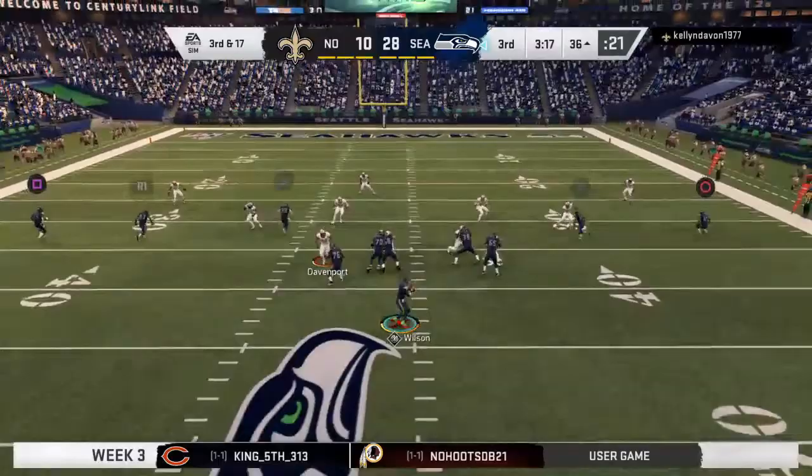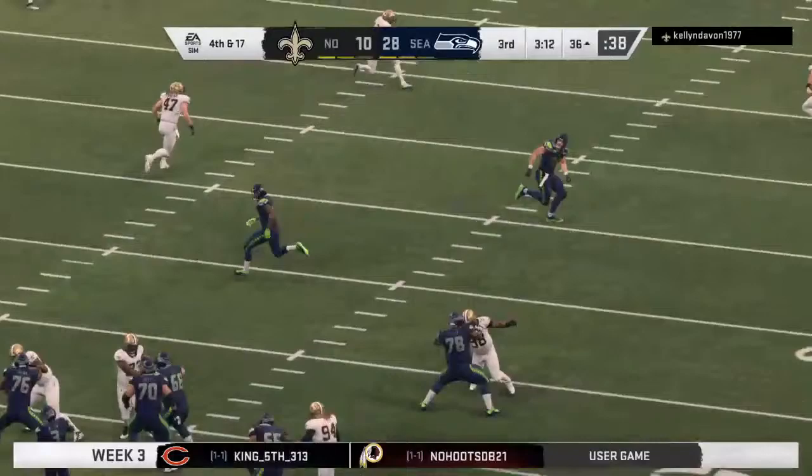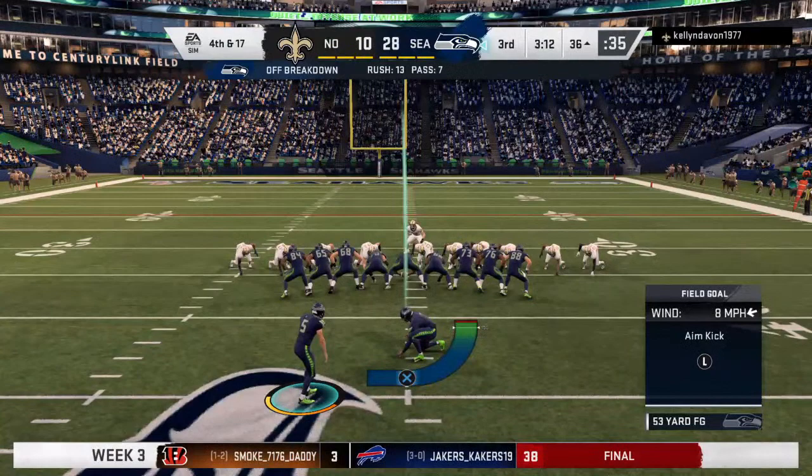Here's Wilson. He'll take a shot for the end zone. And the throw there going to be incomplete. Not only was the call spot on, how about the execution of that defense right there? Zone was absolutely locked up tight. He was trying to force it in there on third down.